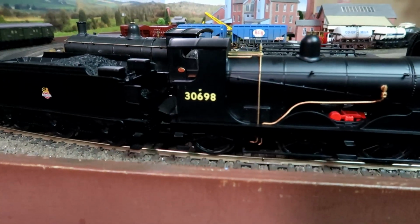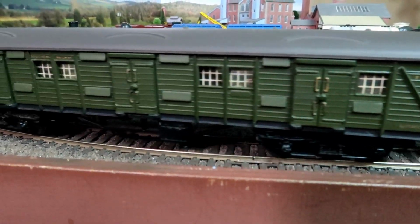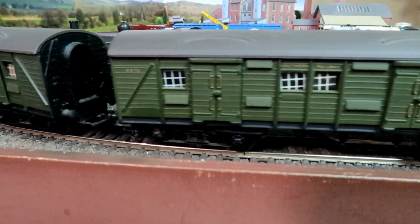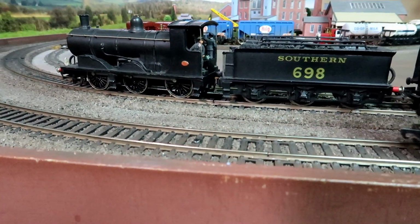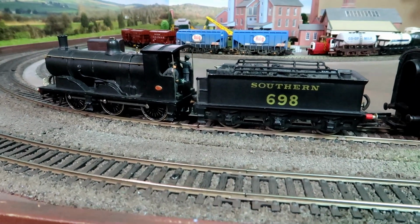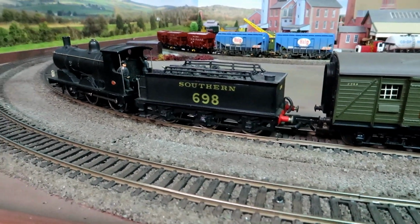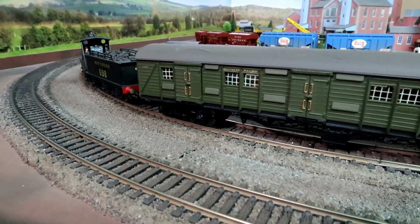Now, while we are taking a closer look, and as 30698 pulls away, she reveals number 698, in fact the very same locomotive, but in its southern livery. This one, of course, many of you have seen before. It's one of my dad's early builds, and has been with me since the 1980s.